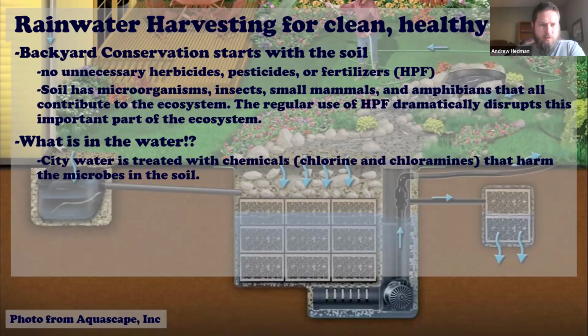And why is that? City water is treated with harmful chemicals. You have chlorine and chloramines, and these are going to harm those microbes in the soil. I've seen it way too many times where people will plant a veggie garden and then saturate those gardens with their tap water, and their tap water is heavily chlorinated. And in some cases, tap water has lots of heavy metals in it too.